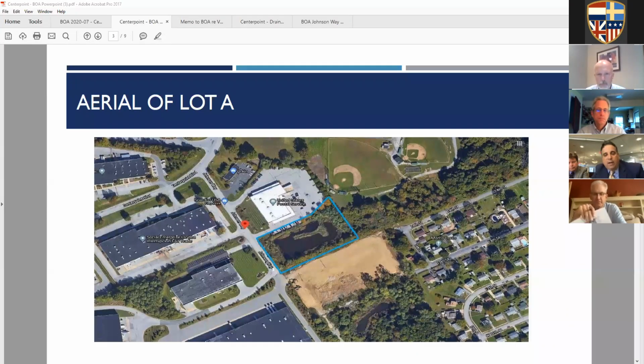The next slide is an aerial that I think will help put this all in perspective. So in blue is the new Lot A that will be parking, and you can see because this picture is dated, the pond is there that is no longer there today. And you can see the baseball diamonds. And I actually thought we were in the outfield there, but I misspoke. Now that I'm looking at the aerial, it's actually not the outfield. Where I was standing, you couldn't really see the batter up, the home plate. It looked like it was all outfield. So that gives you a sense of the ball fields.